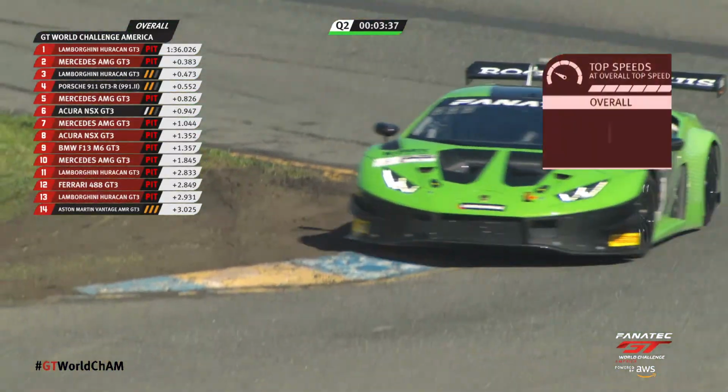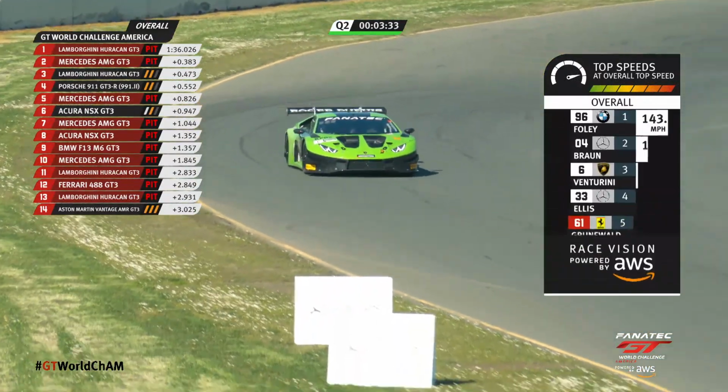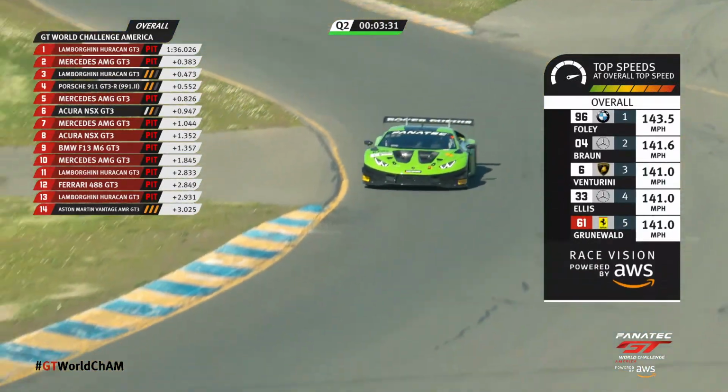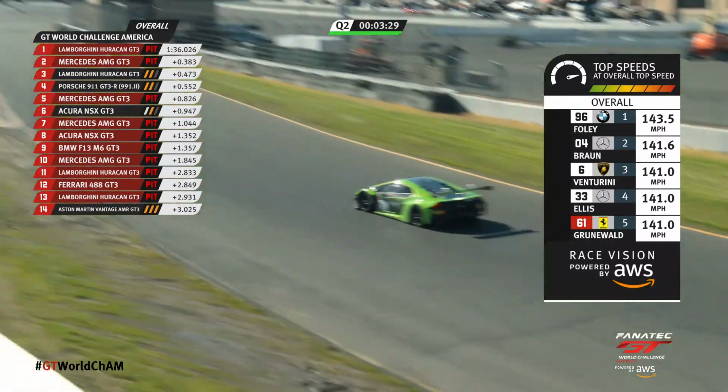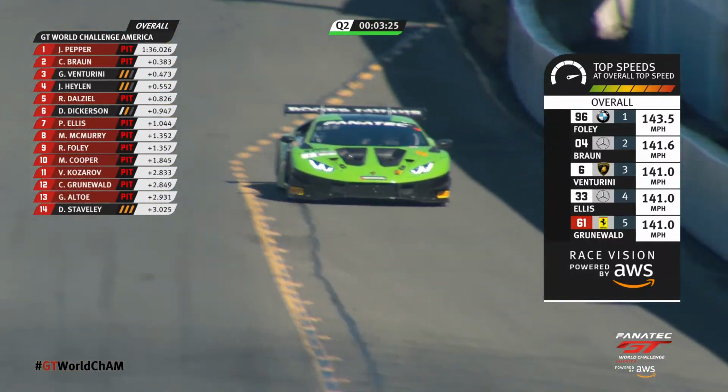This lap isn't going to get it done, Ryan. This is maybe an out lap for Venturini. Look at the top speeds. We're going to have a look and see fastest. Well, Foley in the BMW, 143 miles an hour. That's impressive. Braun in the Mercedes second.